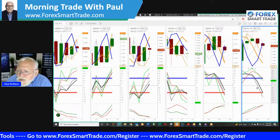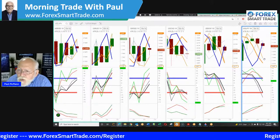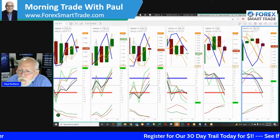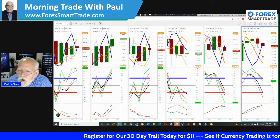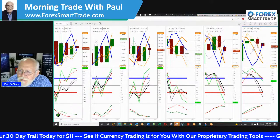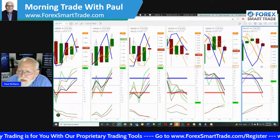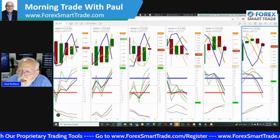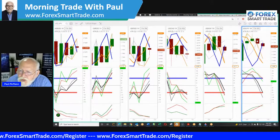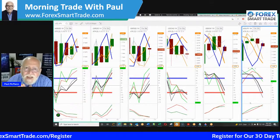So if I have 3 points, I then go up to the TNTs, and I want to count how many lines are going in the direction that's appropriate for what I'm seeing here. So the 2 orange lines are going down, and the blue lines are inversely related. So what that means is that when blue is going up, that's a down signal. So I've got all 4 telling me a down movement. So I want to have a minimum of 3 out of the 4.